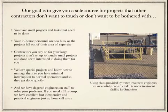Our goal is to give you a sole source for projects other contractors don't want to touch or be bothered with, because you have small projects and tasks that need to be done, and your in-house personnel are either too busy or their projects fall outside their area of expertise. Contractors you rely on for large projects aren't set up to handle small projects and don't really seem interested in doing them for you. We're established and love special projects, the small ones, and we know how to manage them. So you have minimal interruption to normal operations, and the projects get done quickly.